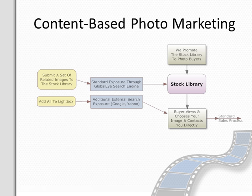These lightboxes get listed in Google and Yahoo, usually within a day or so, and the concentrated content means they usually rank extremely well in the search results. So a buyer searching Google for photos of XYZ arrives on your page looking at a set of photos of XYZ. So it's really no surprise that the conversion rates on a good lightbox can be exceptional. You'll also notice that this approach directs the buyer straight to your page, bypassing the library search engine and the competition you'd have faced there.